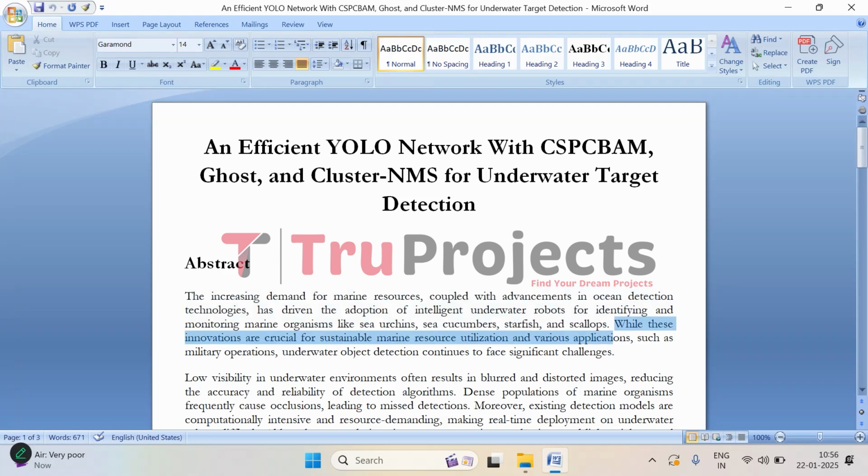But here the challenge is underwater detection isn't easy. The environment itself creates hurdles like poor visibility and the complexity of tracking marine organisms in their natural habitat. Despite how advanced these robots are, they still struggle with things like blurry visuals, overlapping objects, and the sheer computational power needed to process everything in real time. So while the progress is exciting, there is still a lot to work on to make these robots as effective as they need to be.